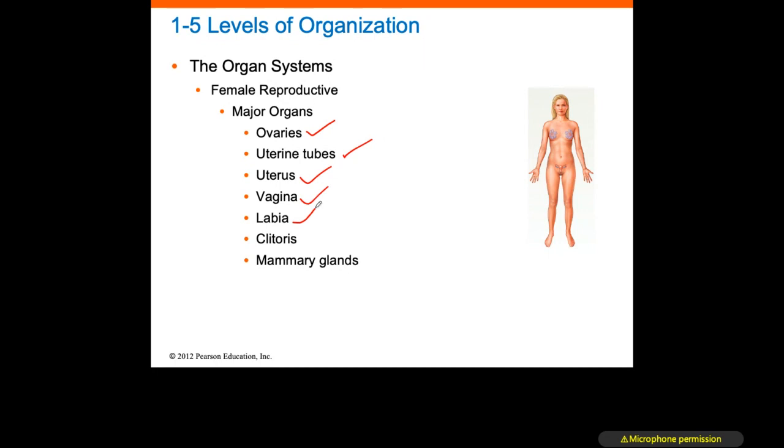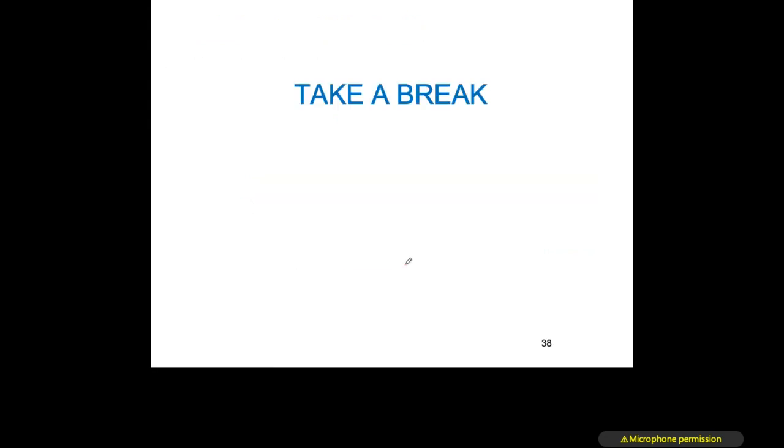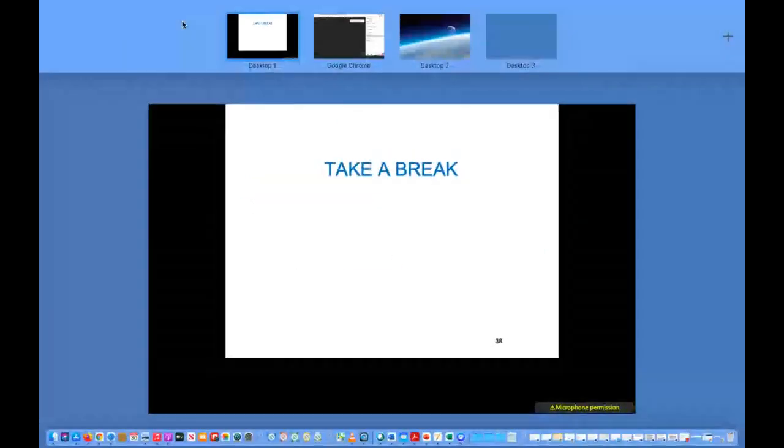The female reproductive system is the ovaries, the uterine tube, also known as the fallopian tube, the uterus, vagina, labia, clitoris, and the mammary glands. All female reproductive. Primary purpose is to produce the female sex cell, which is the egg or the oocyte, as well as hormones like estrogen and progesterone. It also supports the developing embryo from conception to delivery, and provides milk for nourishment of the newborn, especially when we're talking about the mammary glands, and also sexual intercourse for reproduction. Okay, let's take a break here.